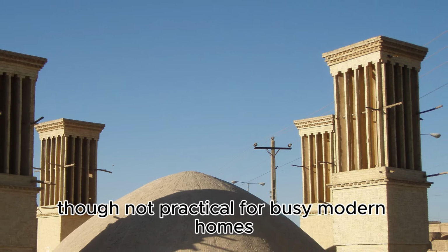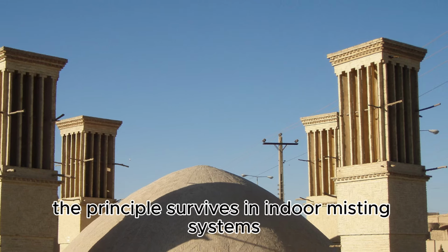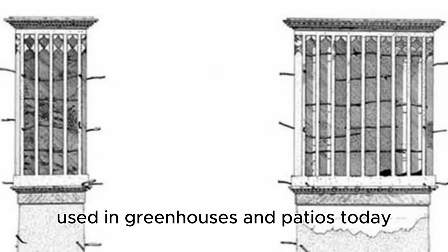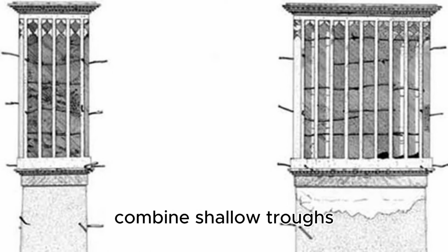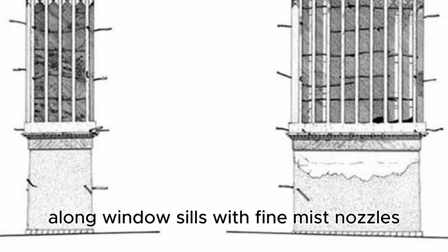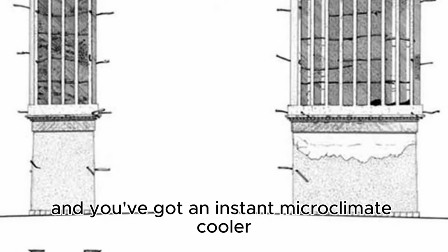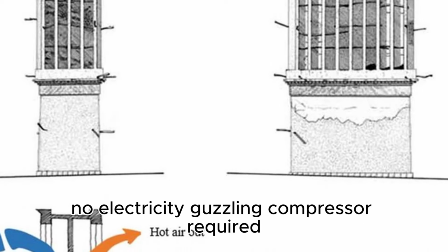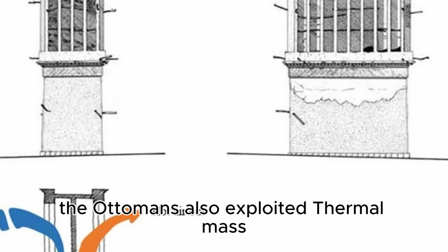Though not practical for busy modern homes, the principle survives in indoor misting systems used in greenhouses and patios today. Combine shallow troughs along windowsills with fine mist nozzles, and you've got an instant microclimate cooler, no electricity-guzzling compressor required.